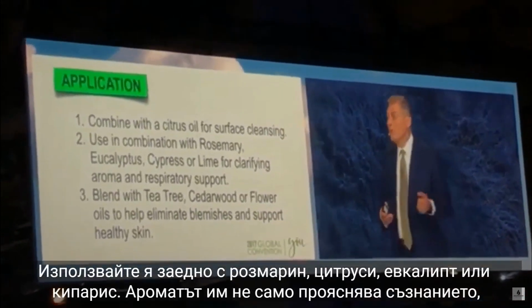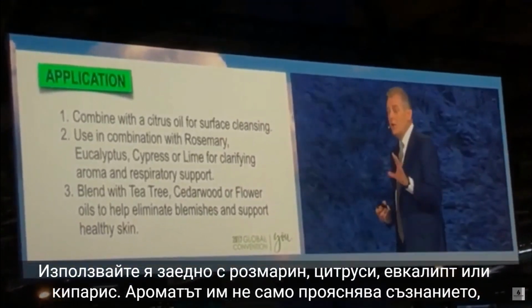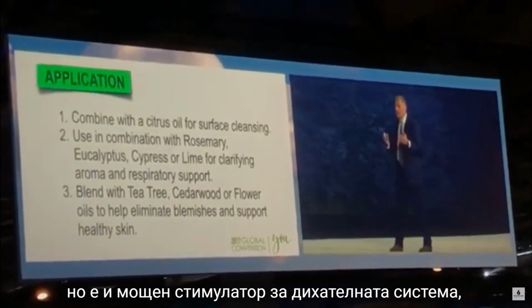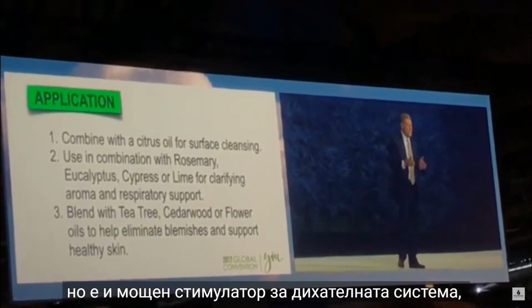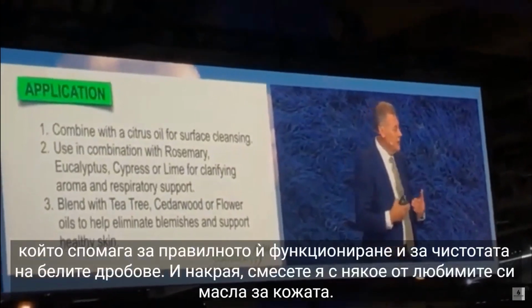Use it with rosemary or citrus or eucalyptus or cypress, and it's not only clarifying mentally, not only is the aroma clarifying, but it's a powerful stimulant for the respiratory system, for proper function, for clarity within the lungs.